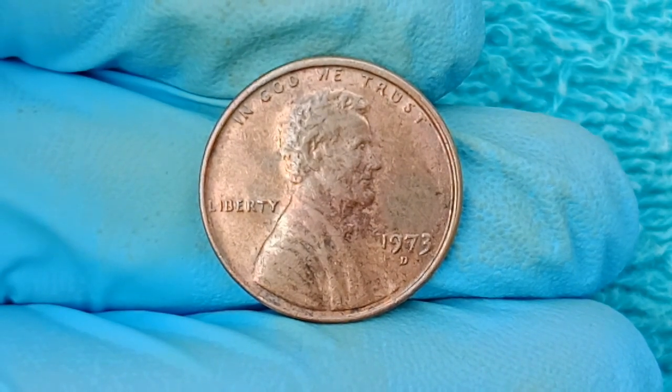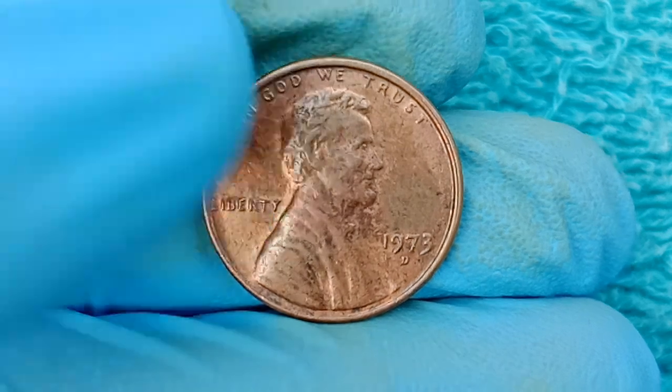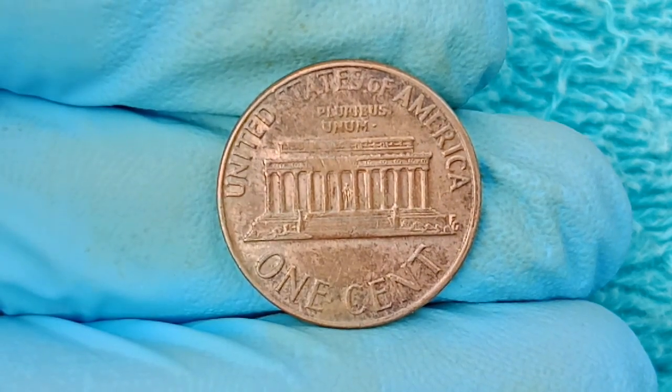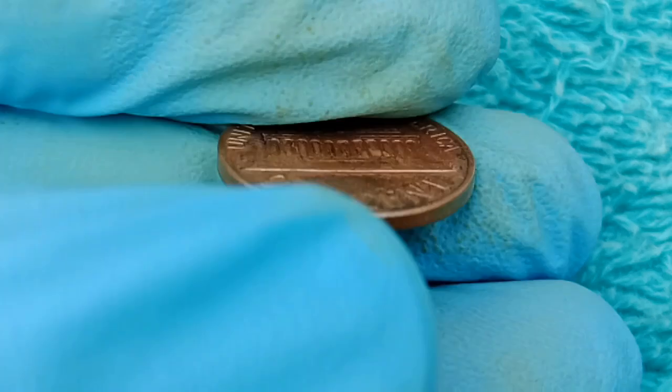And if you've made it this far into the story, we hope it sparked your curiosity and maybe even made you glance at the pennies in your own pocket a little differently. Because the world of rare coins is full of surprises, and stories like this are living proof that history, luck, and a little bit of copper can change your life forever.